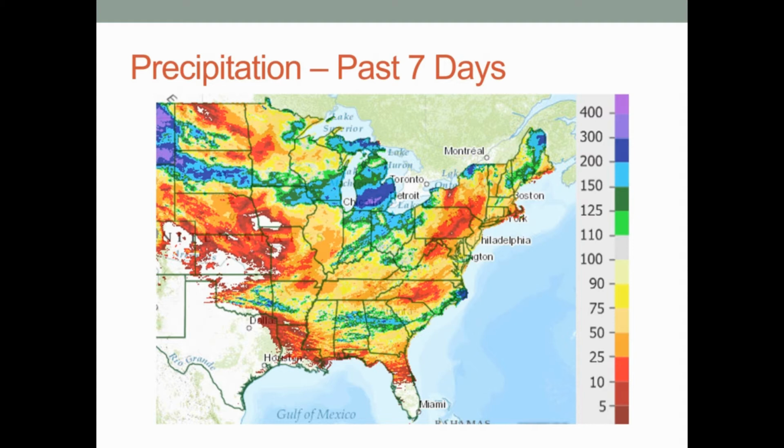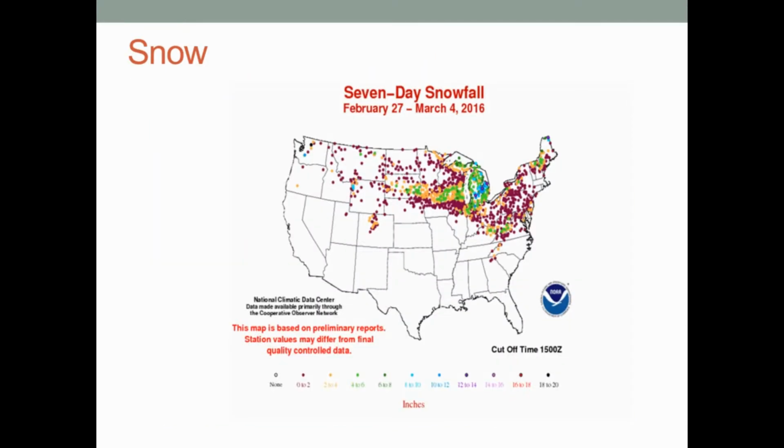But that streak of blue here, that is the streak where we had some enhanced precipitation in the form of snow, and you can see it here, especially the green and orange. And really the blue, especially over Michigan, quite a bit of heavy snow. But Wisconsin, central Wisconsin, parts of northeast Iowa, surrounding states, some significant snow last week.